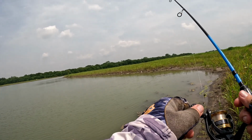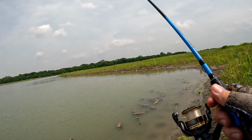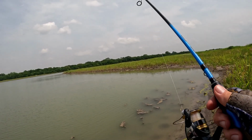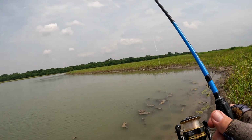Oh, there's something. Somebody's hitting it. It's getting munched. Oh, he let go of it. Something hit it, destroyed it. But I kind of stopped because it felt like it got spit out. It didn't feel like they kept it. As soon as it dropped in the water, they went pow, pow, pow, they just started smoking it, and then it just stopped.